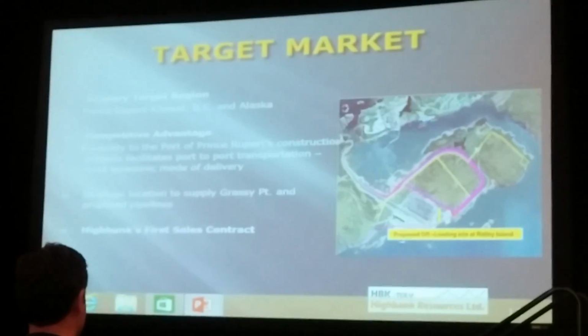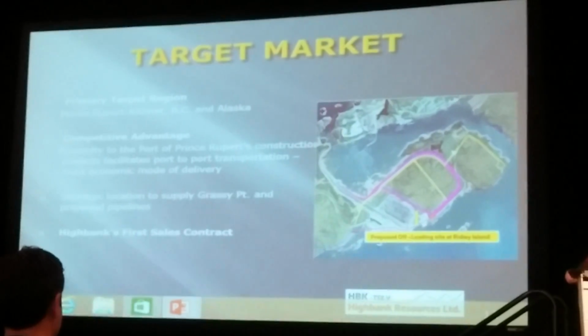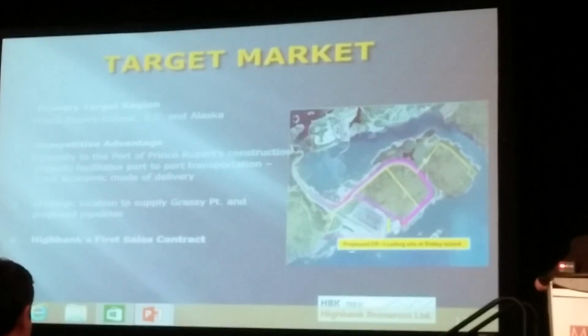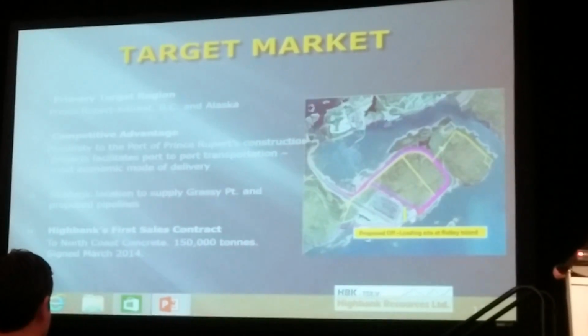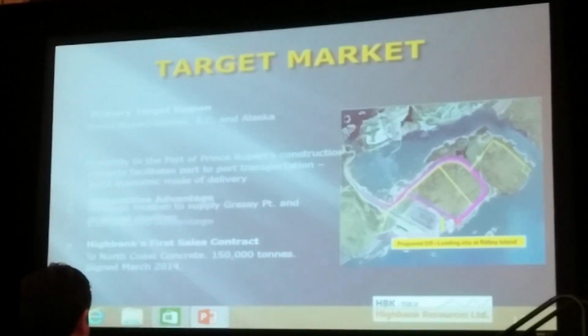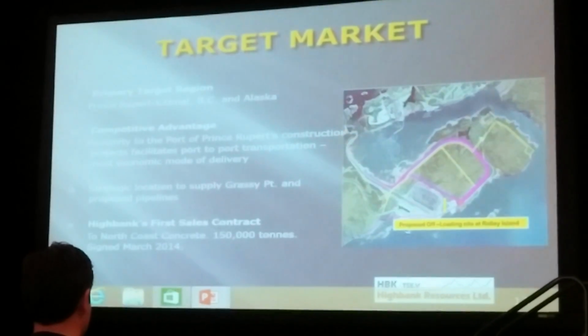We have sales contracts already in place for the first 6 months of our production, and the cement plant in Prince Rupert is preparing to ramp up our contract as soon as we start delivering the first barge loads. And that's 150,000 tons that we signed in March. Just want to go to that slide.